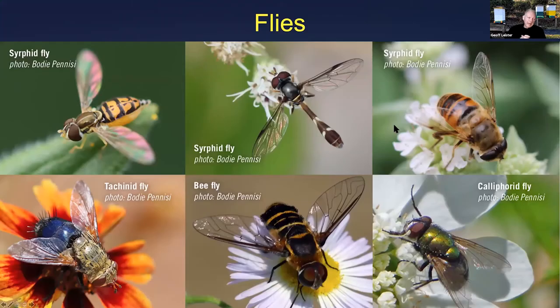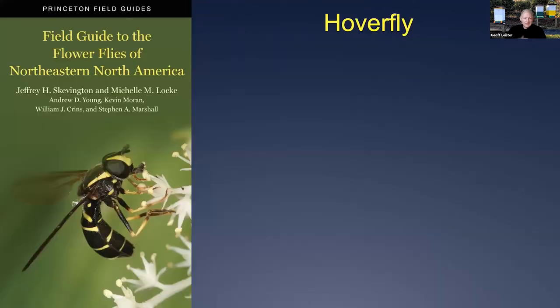Flies. Yes, flies are good pollinators, and there are a whole host of flies. And we're not talking about the house fly here. We're talking about other types of flies that are present in our environment that most of us just overlook. Remember, flies are members of the order Diptera, Diptera meaning two wings. So if they have two wings, it's a fly. If they have four wings, it's a bee. So you can usually tell them apart if they're not flying and you can see the wings well enough.